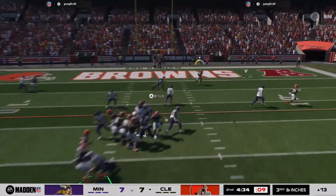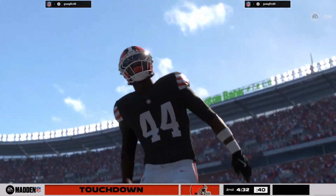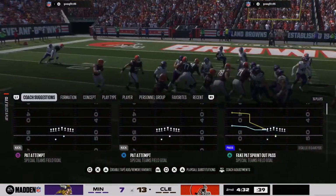On play action, Shador. That is caught by the tight end. Harold Panic. Touchdown, Browns.